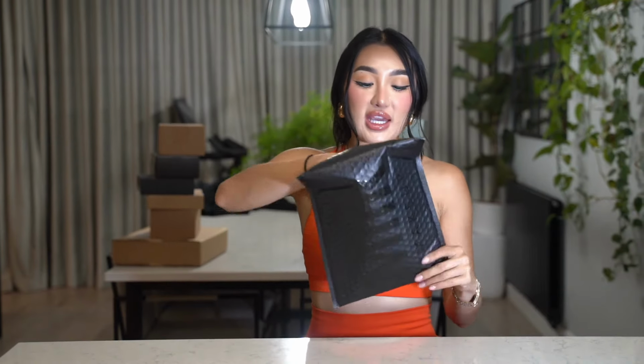Okay, next we have a package from Milk Makeup. What is this? A bite block? This is a Pore Eclipse matte blur stick from Milk Makeup. Very, very different. Okay, I like the texture of this. It's very silky. Milk Makeup, they've been killing it recently in the game, guys. They have been smashing it out with the launches. So excited to try that product.